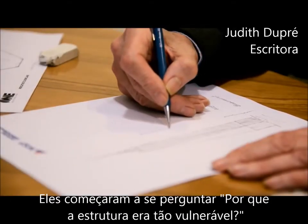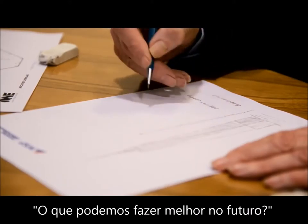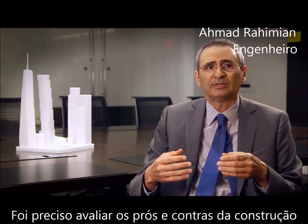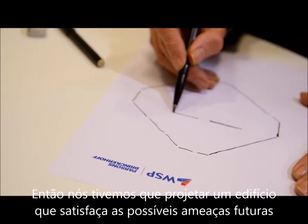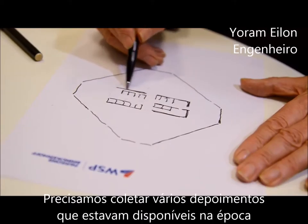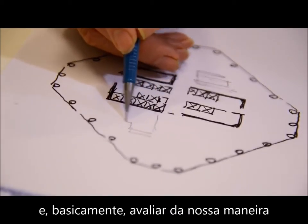They began to look at why these structures were so vulnerable. What can we do better in the future? We knew that the current codes would not be sufficient, so we had to basically design the building to satisfy a future code that hasn't been written yet. So we had to collect a lot of the reports that were available at that time and basically use our judgment.